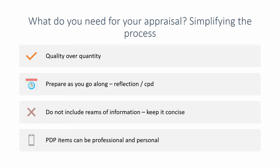As with anything in life, prepare as you go along. We'll get to that in a moment and some tips on that, but rather than leaving it till the last minute. And they're not expecting you to produce an itemized review of everything you've ever done this year. It needs to be concise, but very much focused around the reflective angle.